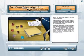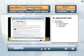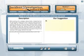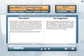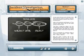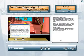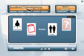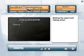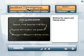Writing the report and taking action. This module is all about writing the report and taking action. 3 simple principles for writing good reports are given, and the candidate is asked to think about how these principles apply to reports on incident investigations. Different types of actions are described, and how to be systematic about identifying the actions required is shown.